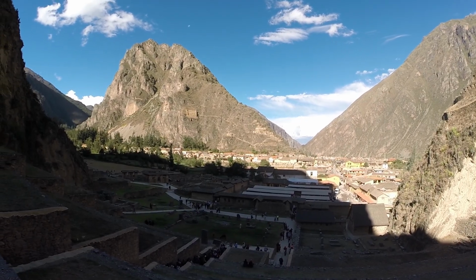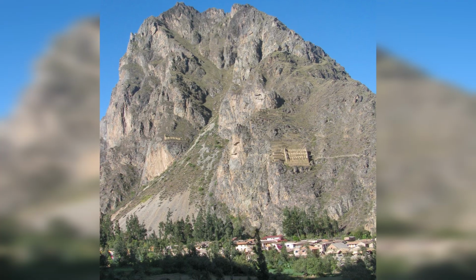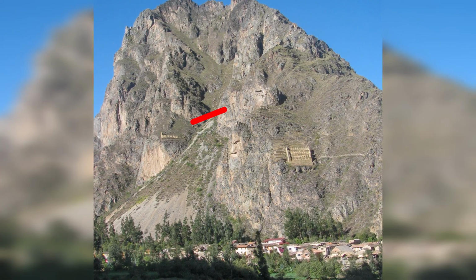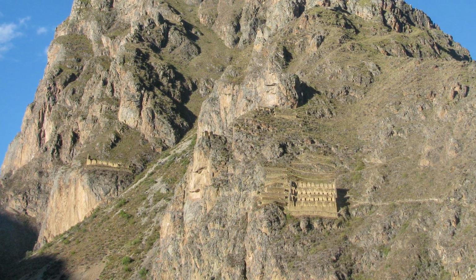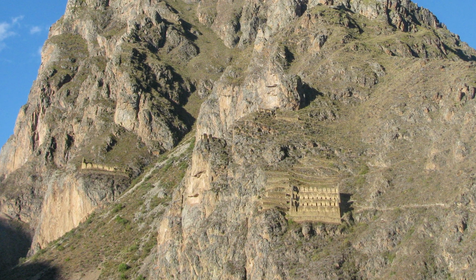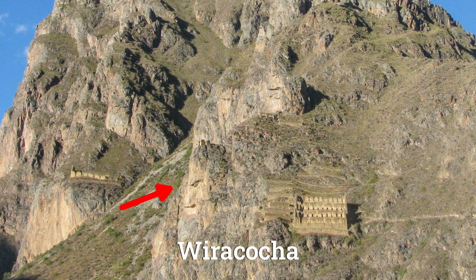If you come here, look closely at that mountain. You can see what appears to be several faces. Ask 2 people whose faces these are, and you'll get 3 different answers. But most seem to say it's the creator god, Aana Kcha.